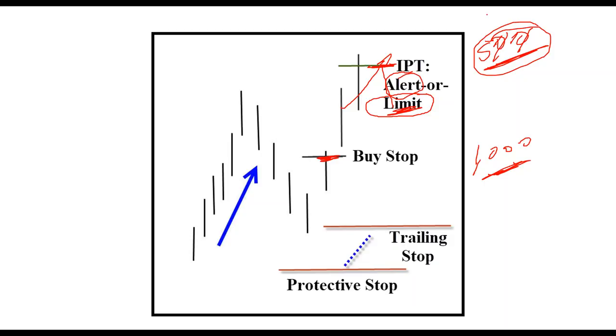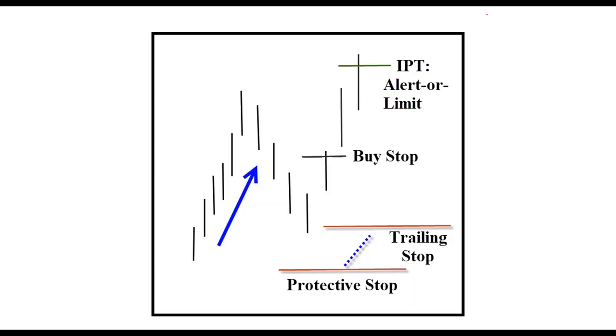And then once again, what has happened? We've made this a passive decision. So we know we want to buy at this level. We know we're going to put a stop at this level.